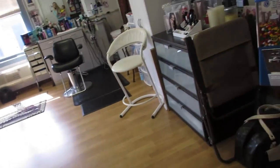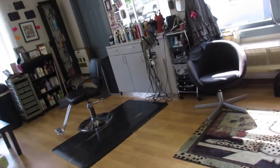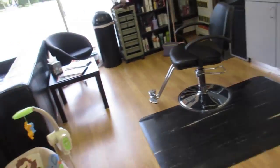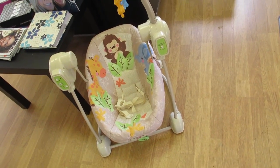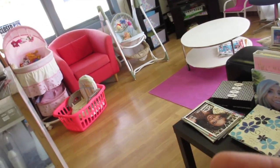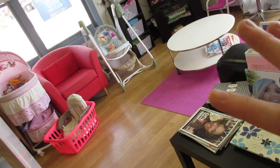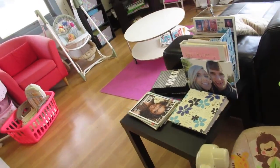So here's what it looks like when you come in. If you ever come into my hair salon, you just walk in here like this. That is my mom's station. This is my station over here. And this is our waiting area. And Claire usually swings right there. She's never really used that swing a whole lot. And the bassinet's been there. So these three baby things are about to be out of here this weekend probably.